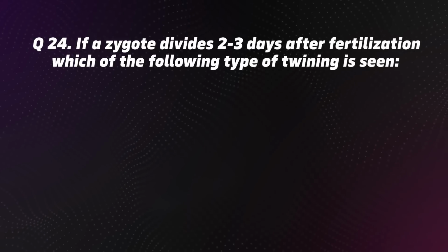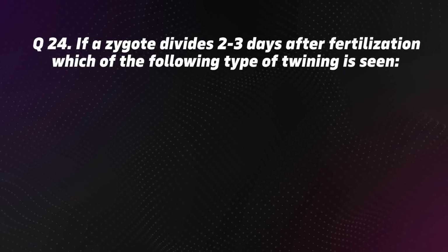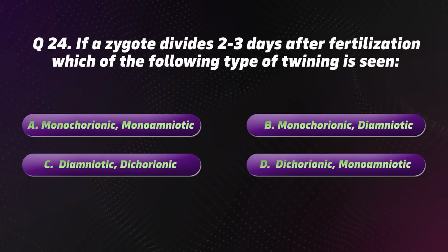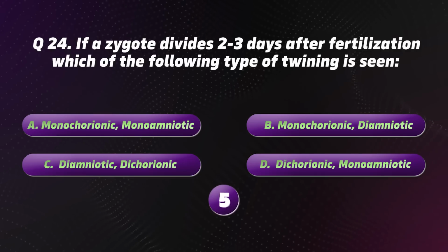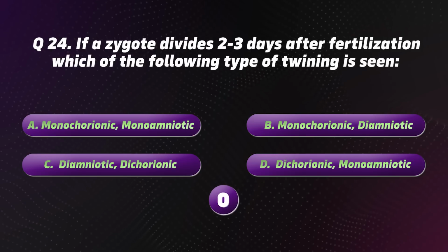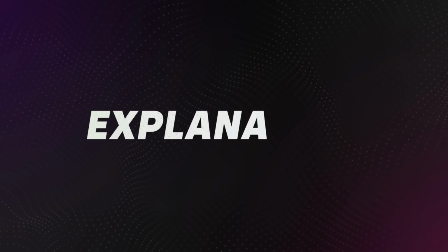Question 24. If a zygote divides 2 to 3 days after fertilization, which of the following type of twinning is seen? Here are the options. A. Monochorionic, monoamniotic. B. Monochorionic, diamniotic. C. Diamniotic, dichorionic. D. Dichorionic, monoamniotic. And the correct option is C. Diamniotic, dichorionic. Here is the explanation.